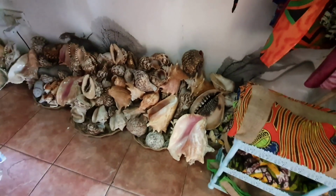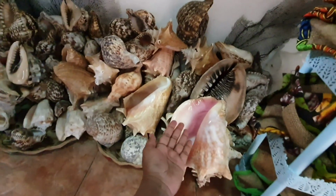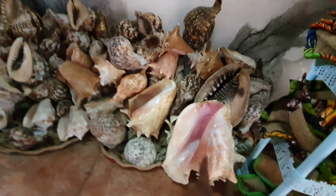Look, you can also get your seashells here. Look how pretty they are. This one is really big, look. It's bigger.